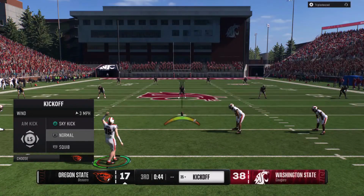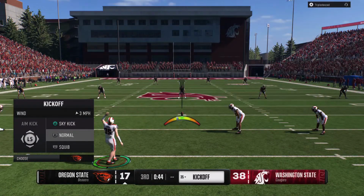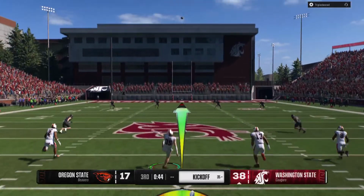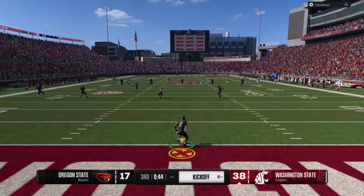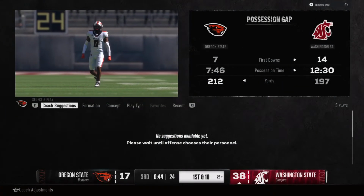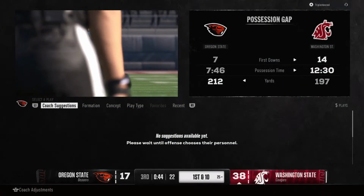Lining up to cover the kick after that touchdown drive. 38, Oregon State, 17. The ball squirts through the end zone. That'll be a touchback. They'll bring it out to the 25.